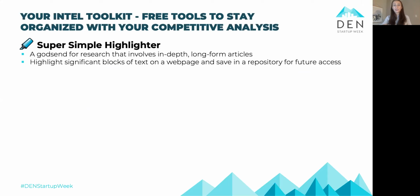Maybe there's a sentence or two in a very long 500-page article about how a competitor's product is patented or something like that. You ultimately want to highlight that, and that's actually going to save to a repository that you can access for future access, so you don't have to comb back through long-form articles after you initially uncover that information.